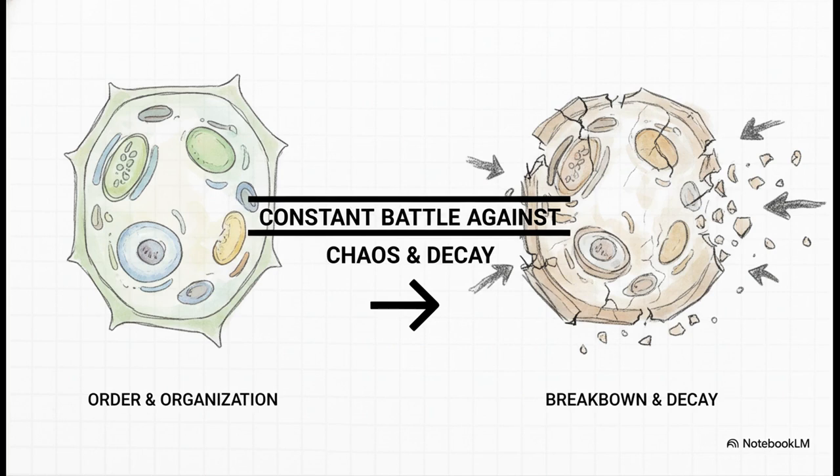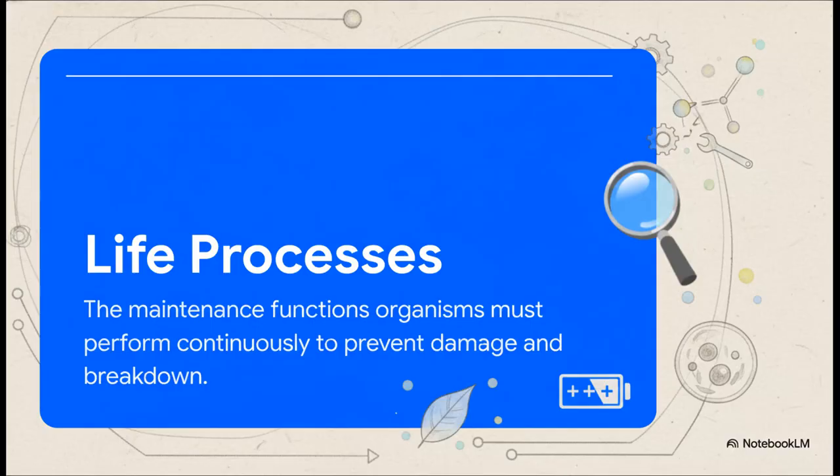Think of a living thing, whether it's you or a tree, as this incredibly complex and organized structure. You've got organs, tissues, cells, and all the tiny components inside them. But the environment is always working to break that order down. It's a constant battle against chaos. And this is where we get our big definition. Life processes are basically all the jobs an organism has to do 24/7 just to stay organized and fight off that breakdown. It's about repairing damage, replacing old parts, and just keeping everything running. And all of that continuous work requires a constant supply of energy.